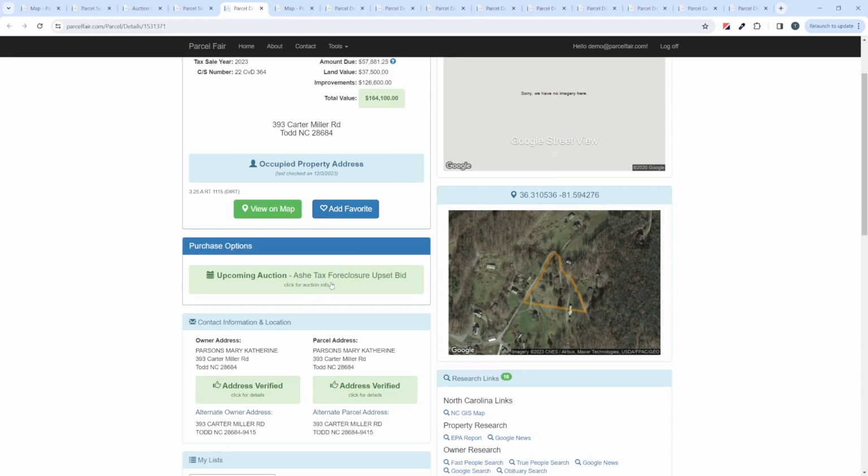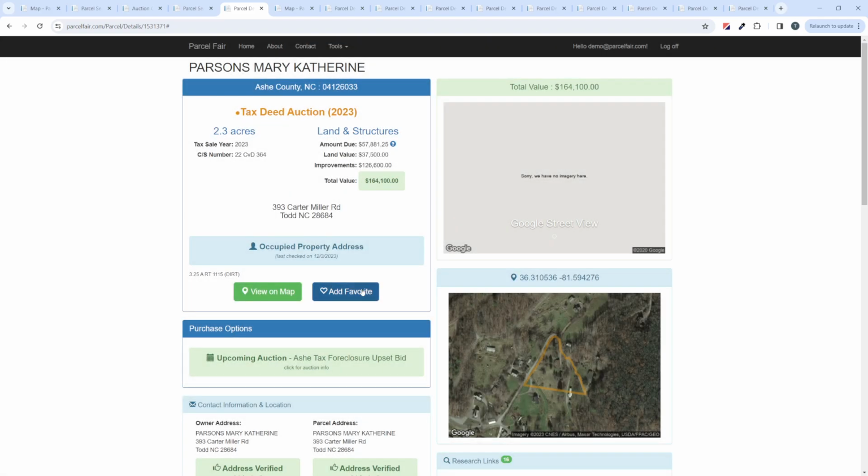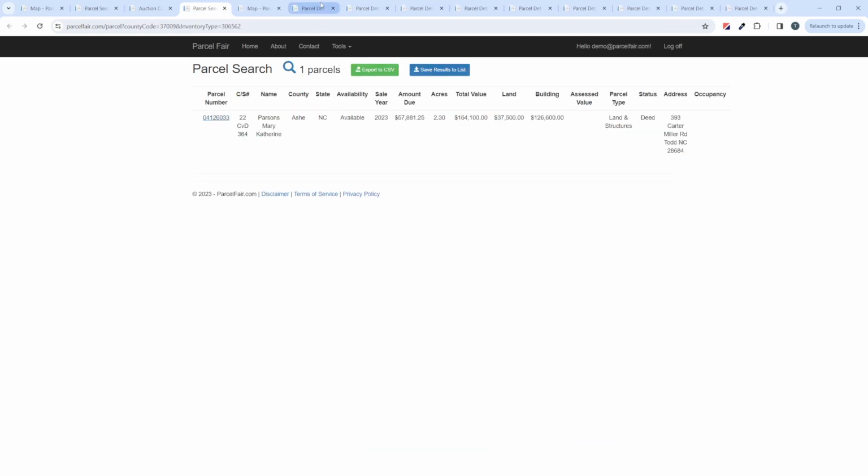And the upset bid process, you're actually going to go through the process with the county on that. And that pretty much covers it. We've talked about the formula and how to submit those. So that's all you need to know there.